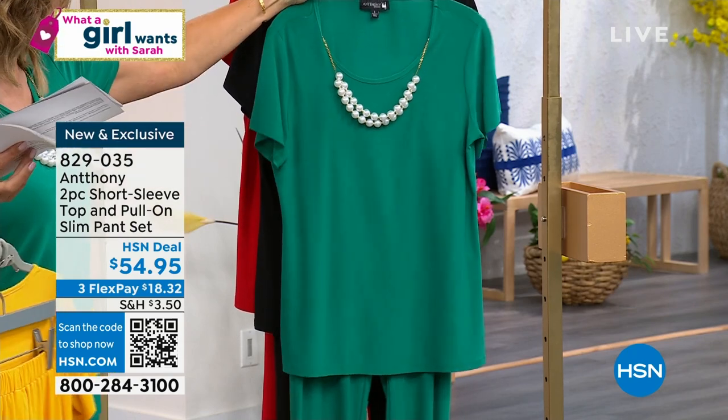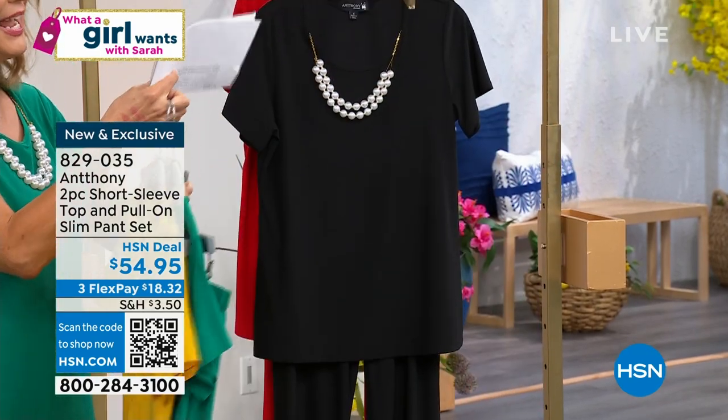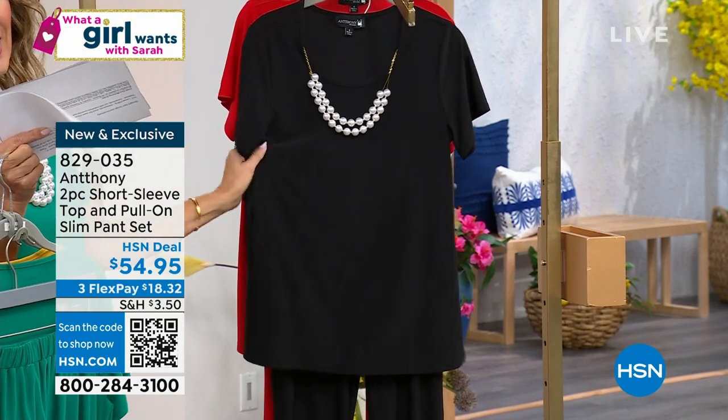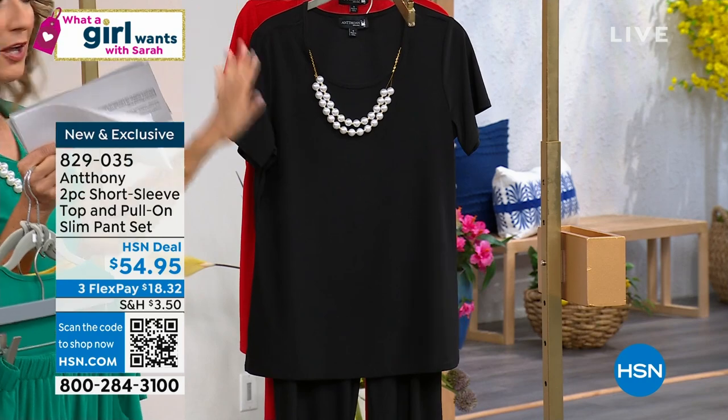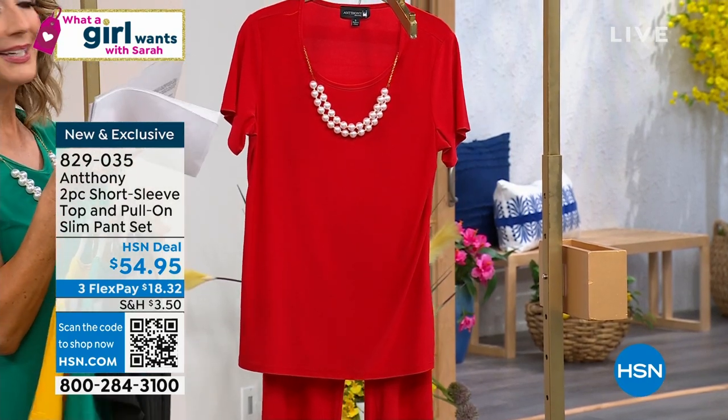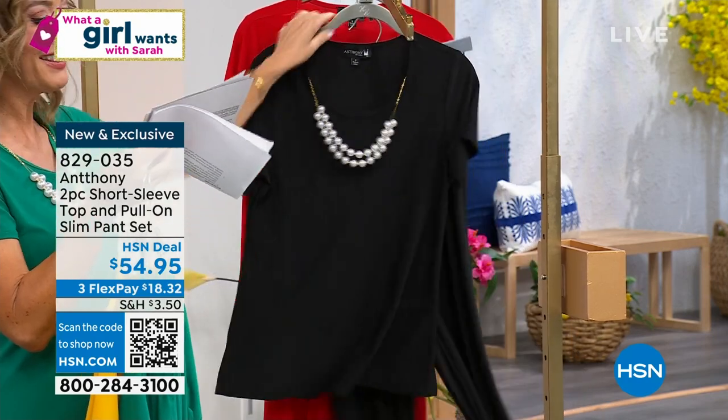Everyone is getting that beautiful studio stretch fabric in the tee and in the matching pant. The black is absolutely sensational. We have all sizes for you in the black. Gotta order that black right away. We have 200 remaining in the black. Last call on red. Let's get Anthony out here.